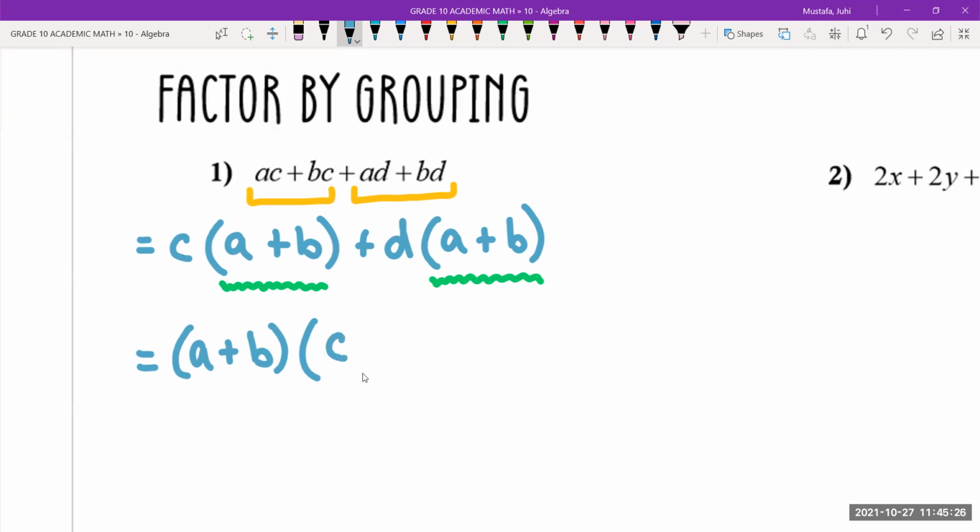Yeah, does everyone see that? And if you don't see that, do you want to try the other method where you substitute? Because you can and see what you get. And then A plus B times what over here is going to give me this entire term? What's that? Positive D. So this is your answer.